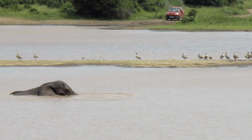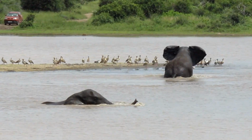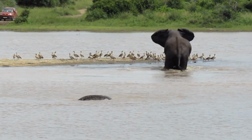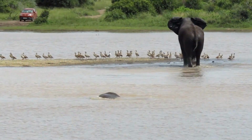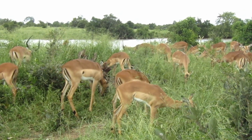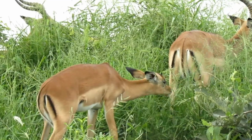Tourists in the little red car managed to avoid the herd of elephants and came back to enjoy the show. This herd of impala were at almost the same spot every day, just constantly eating, except the last afternoon where there was not an impala to be seen, so I assume a predator had come through and ruined their little paradise.